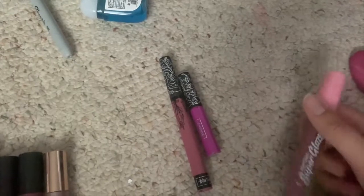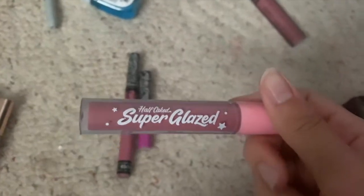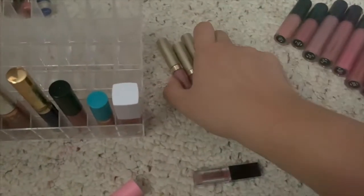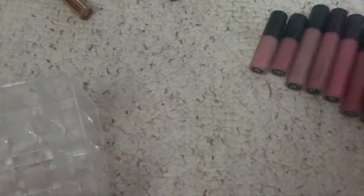I have this glaze and stuff, so this one I know I'm gonna keep. This one's a very comfortable liquid lipstick. It honestly feels really nice, so I will be keeping that. And all the minis I will keep just because I can't really find myself selling mini products. These I do think I will be getting rid of, and then these I have to go through as well.